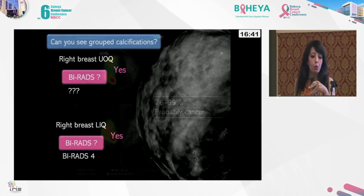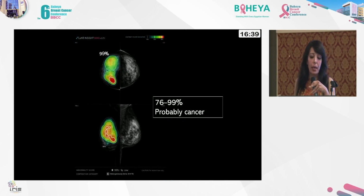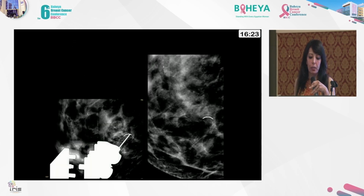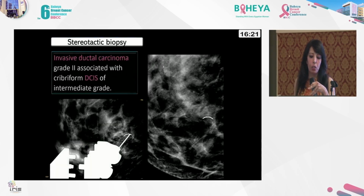So I'll go to the AI and see what it gives me, and it tells me no, the whole breast is involved with this malignant calcification. It involves the whole breast, and the probability of being a cancer is 99%. It's definite that we're dealing with a cancer. The right breast, upper outer, central, middle, and posterior third asymmetry, targeted the calcification in the lower inner. It was invasive ductal carcinoma grade 2 associated with cribriform ductal carcinoma in situ of intermediate grade.